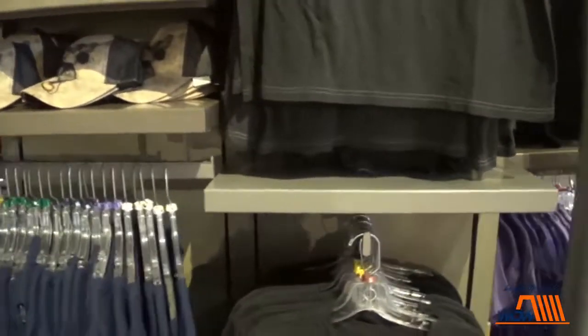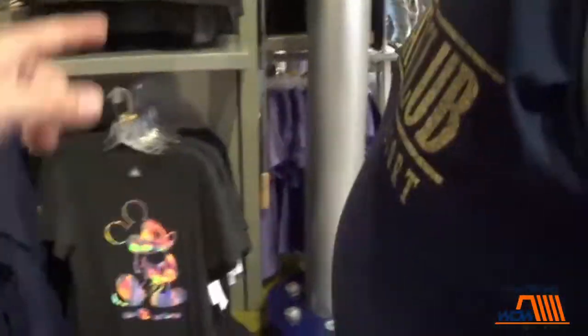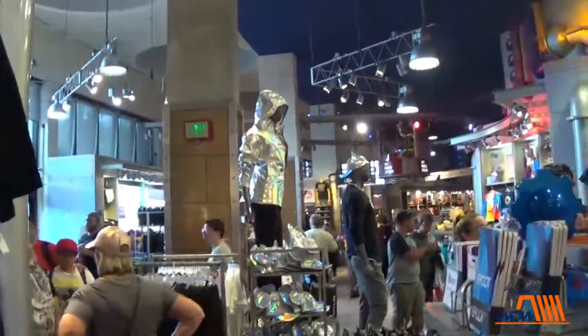Some regular stuff. There's a jacket, which I don't know where it is, that shiny jacket that's on the mannequin here. Okay, that's an EPCOT jacket. I thought I saw them, but I don't see them around right now. So either they're already gone, or we've got to search a little more.